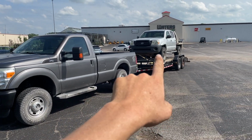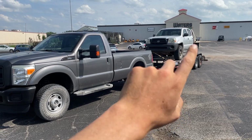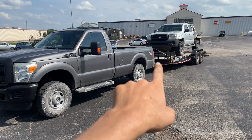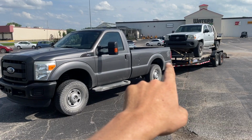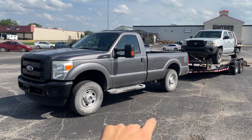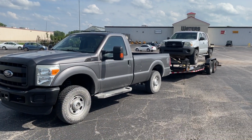We're towing this around 500, I think almost 600 miles, 8 hours away to Pine Bluff, Arkansas. And we're gonna come back with one of my crew cab diesels on the back. So we're gonna see how it does towing probably around 12,000 miles. Truck only has almost 13,000 on it now.